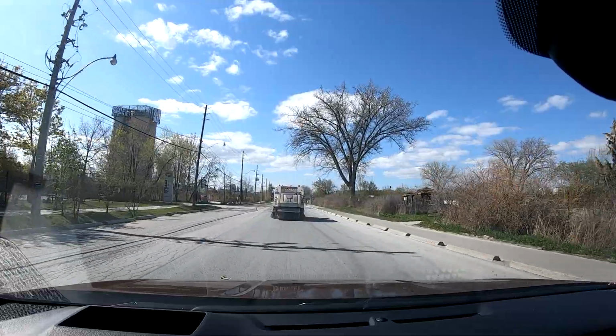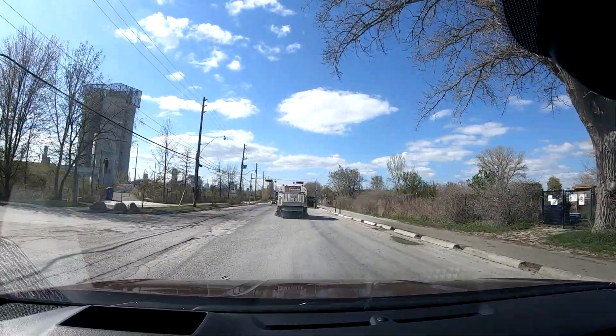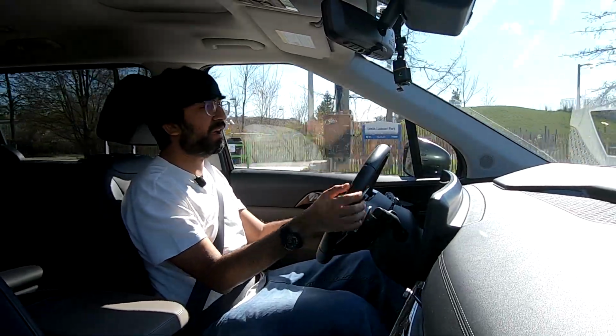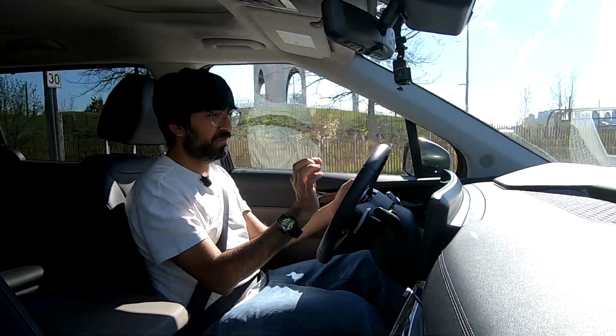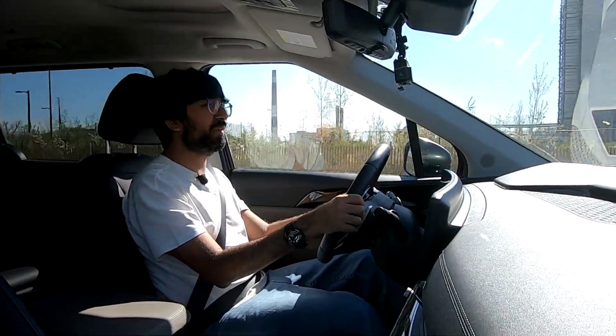Now when we come to the steering, it is electronic, but it's decent. It's very well calibrated. There's a good amount of feedback from it. It's light. If you put the car into sport mode, yes, it makes things slightly lively and stiffens up the steering slightly, but that's not the point. We are not looking for all of that.